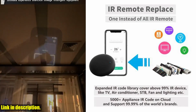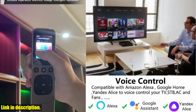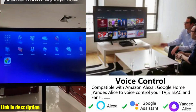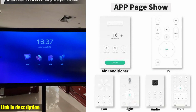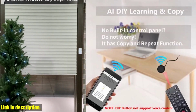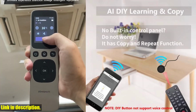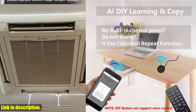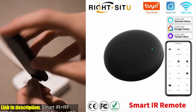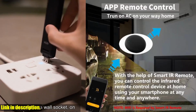Today, we're going to be taking a close look at the Tuya WiFi Smart IR Remote Control Smart Life app. This incredible device is a game changer when it comes to home automation and convenience. With voice control compatibility that works with Alexa and Google Home, you'll be able to control your devices with ease, making your life so much simpler. But that's not all. The Wi-Fi connectivity means that you can control your devices from anywhere using your smartphone. No more worrying about whether you turned off the AC or the TV before leaving the house. It's all right there at your fingertips.